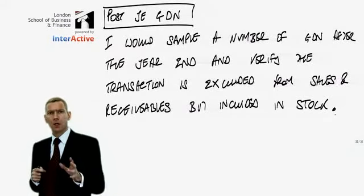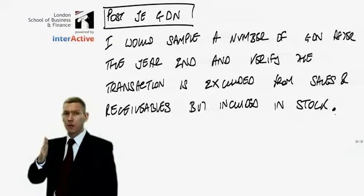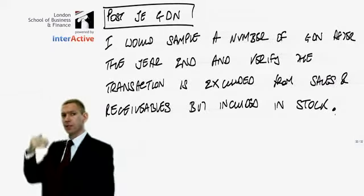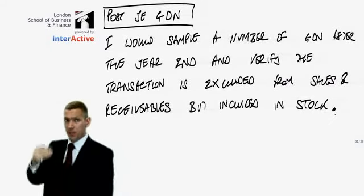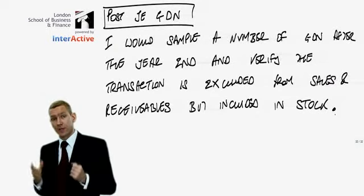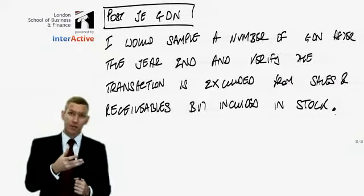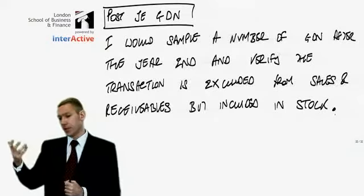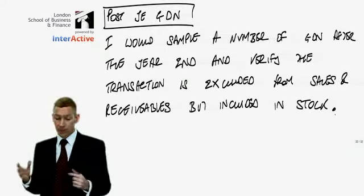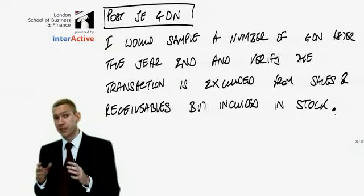So that's the basic four ideas as regards cutoff. You basically take the year end and then you've got the pre-period and the post-period for both purchases, the input system, and sales, the output system, giving you effectively a matrix of four different tests that you need to do. You need to do GRN before the year end, GRN after the year end. You need to do GDN before the year end and GDN after the year end, giving you four separate tests that you need to do. And that portfolio of tests together is called cutoff, or at least basic cutoff.